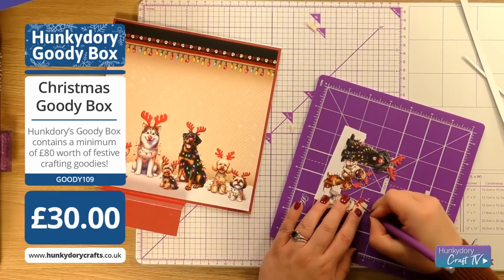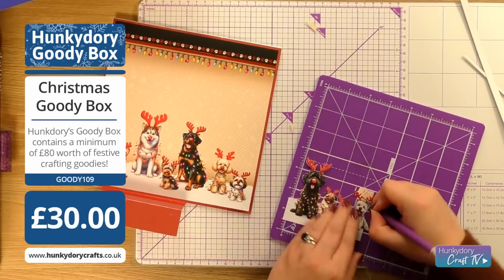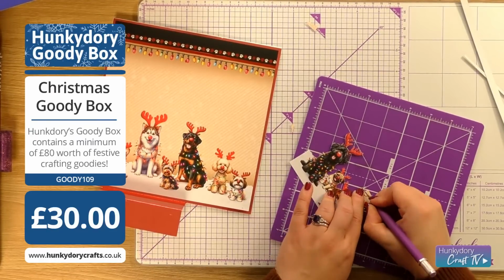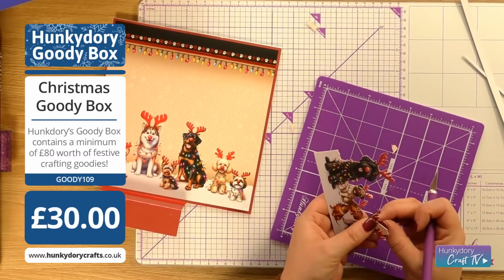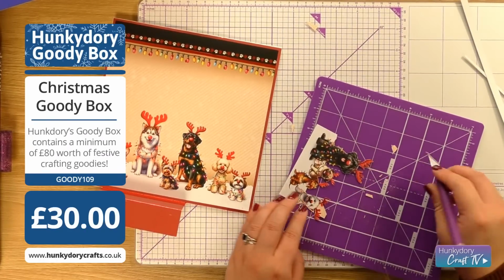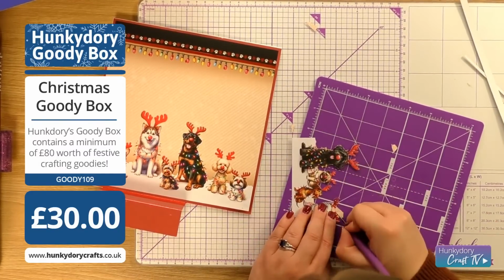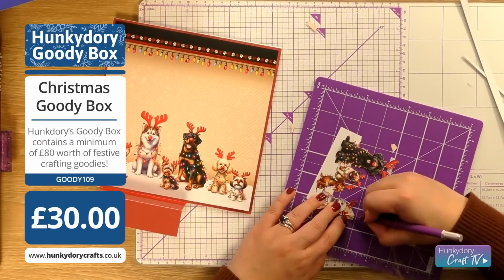People on the chat were saying how much they enjoy watching you do the fussy cutting. I think everyone has different styles of fussy cutting as well. Some people will probably do all of the ins and outs of the antlers differently, whereas I like to chop into them just to make it easier, and then remove the excess. It's just what works best for you, isn't it? Some people use scissors. Yeah. Tiny little scissors would get in here really well.